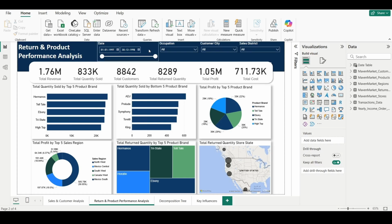By using the slicers for date, occupation, customer city, and sales district, we can further refine this analysis to understand if returns are concentrated within specific customer segments, geographical areas, or time periods, allowing for targeted interventions to improve product quality and customer satisfaction. And that brings us to the end of part 3 of our Maven Market case study.